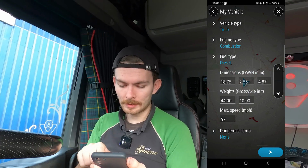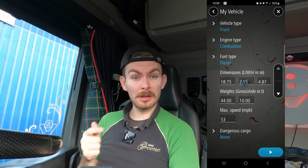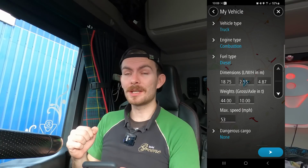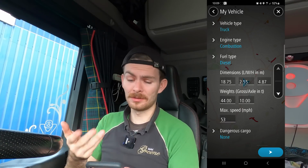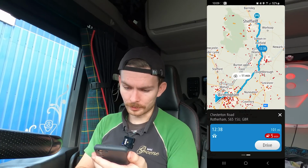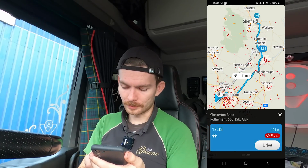All dimensions are correct. If you're wondering why I put 4.87 in my height, by the way, it's because our tallest trailer is 4.8 meters, and my fifth wheel is 70 millimeters higher again when the mid-lift is up, which is a bit annoying, so 4.87. This trailer is actually 4.77. What's this? Toll road? No, I don't want toll road. 11 minutes. No, we're definitely not doing toll road.